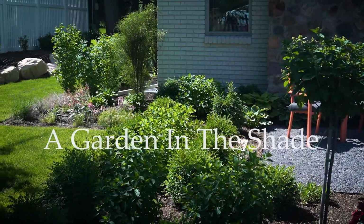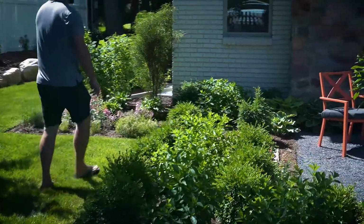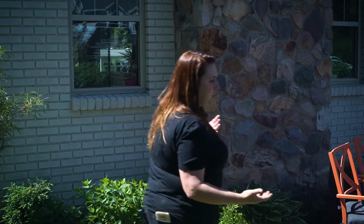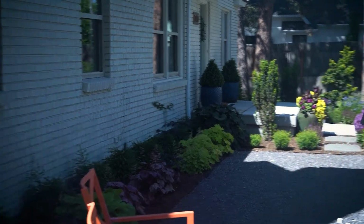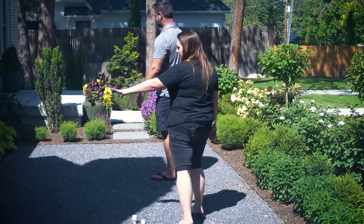Just how your eye has been trained. Right. But I want to come in here up against the house. You've got more of a shaded bed. So what's nice about this property too is there's a lot of different sun exposures. So we definitely have more of a full sun spot here, which you've addressed obviously very nicely. But then we also have this area that's very heavily shaded.